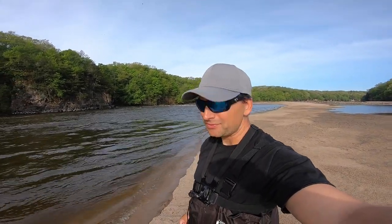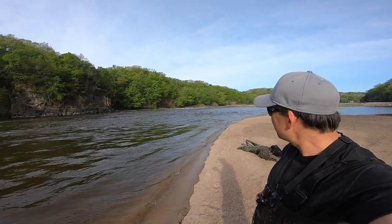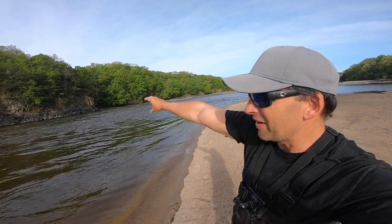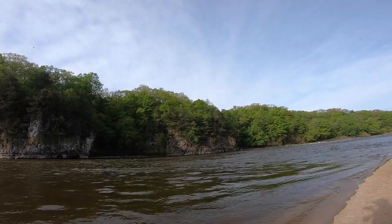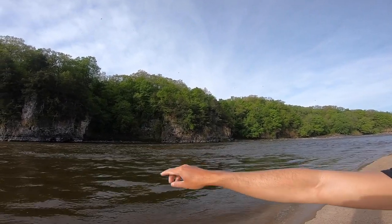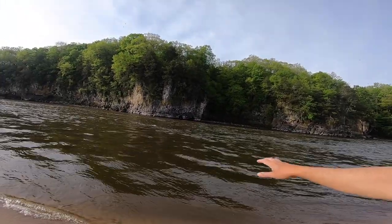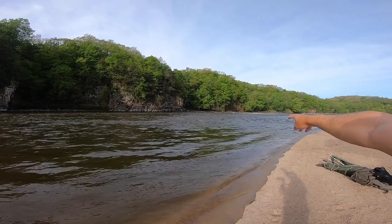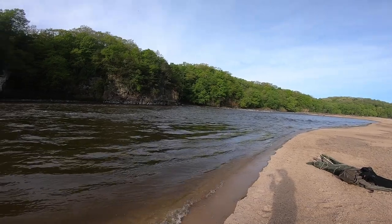Okay, so I'm at my spot and I'm gonna give you a lay of the land right here. So in the background we've got the dam there. As you can see, it's raging. You got the fast current running along that whole far bank there. There's a current break right there. You got some relatively slack water right in front of me. There's a deep hole right here, and there's a lot of ripples up there.